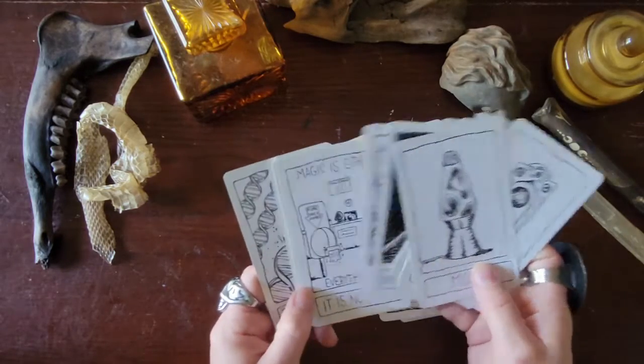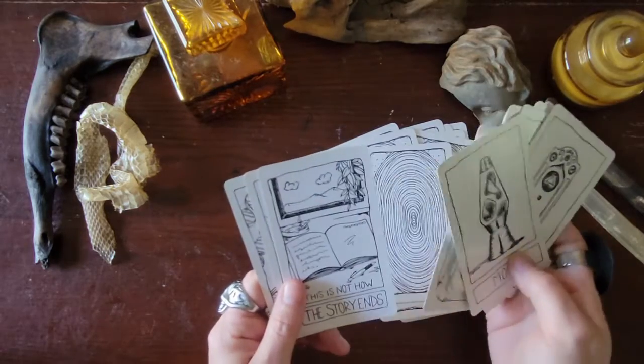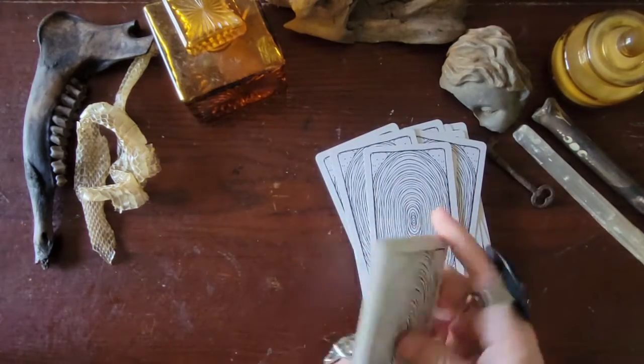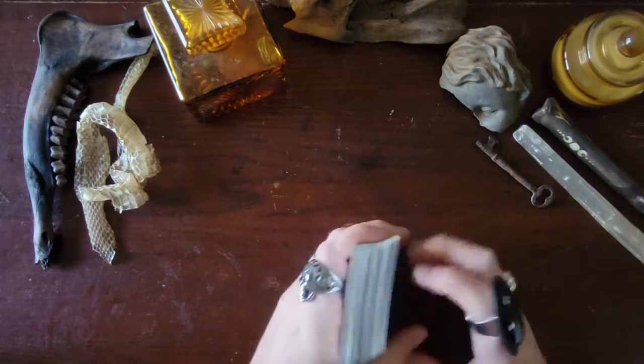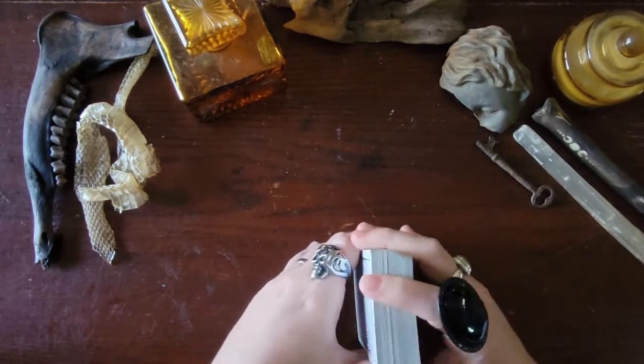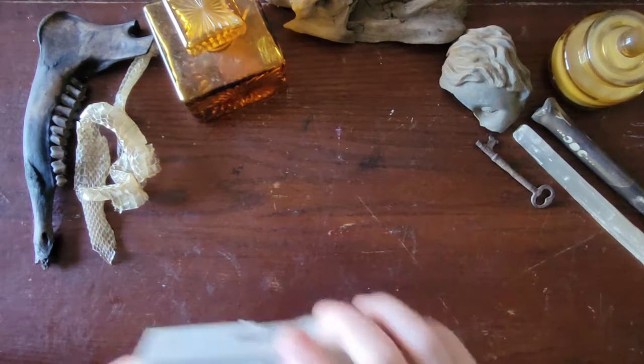So, it's a fabulous deck, but it's probably my found object that I want in the cabinet of curiosities. That's really cool to look at. And has fortune cookie messages, I guess. So that was the Postcards from the Liminal Space. Okay.